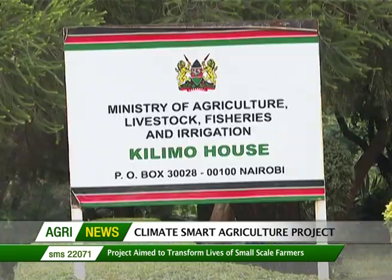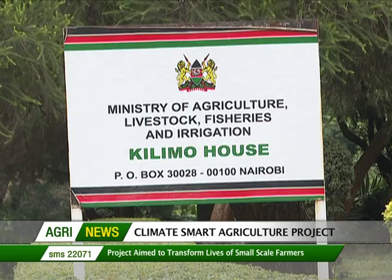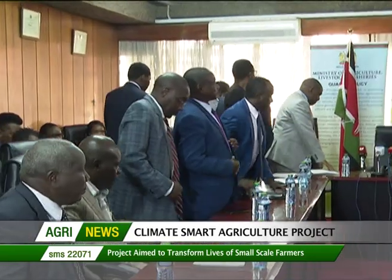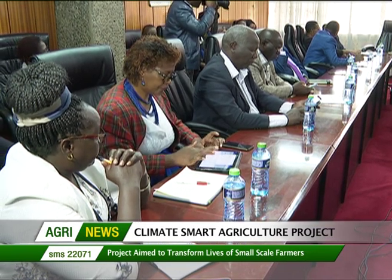The Cabinet Secretary for Agriculture, Peter Munya, has officially flagged off the Kenya Climate Smart Agriculture Project. The project aims to transform the livelihoods of small-scale farmers and pastoral communities in 26 counties. In partnership with the World Bank, farmers from semi-arid and non-ASAL counties are set to benefit from the Kenya Climate Smart Agriculture Project by becoming more resilient to climate change through various trainings. Some of the counties that will benefit include Machakos, Marsabit, Taita Taveta, Nyeri, Kisumu, Bomet, and Elgeyo Marakwet, among others.